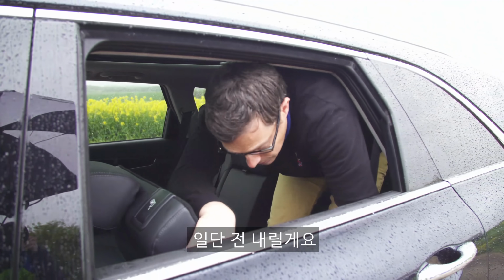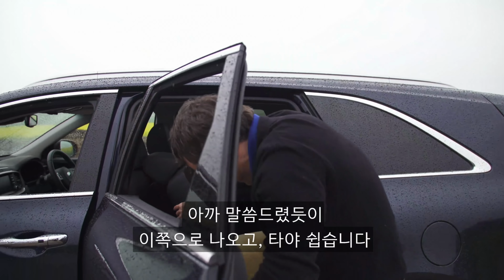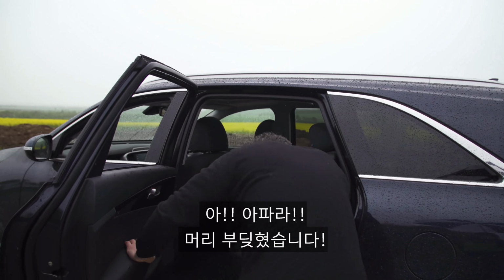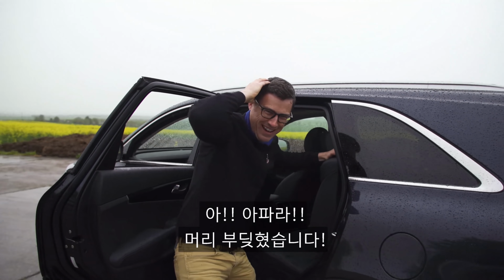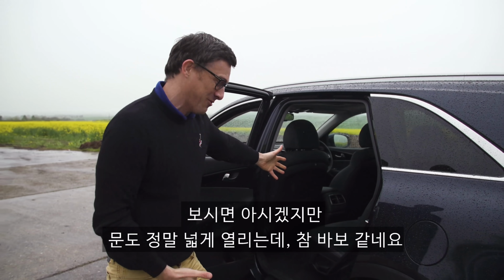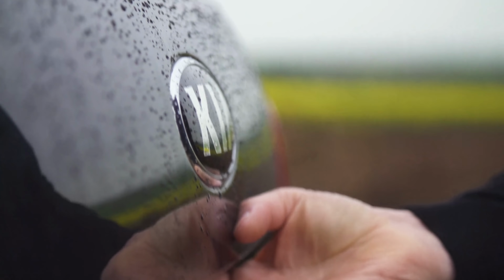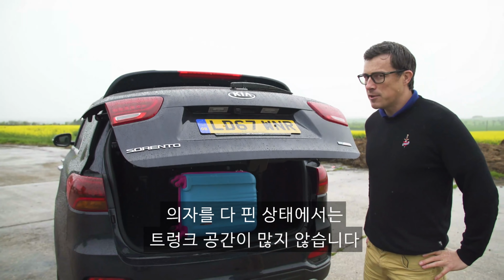I shall just clamber out of here. Like I said, you have to do it this way round. Pop that back. Ow! I just whacked my head. How stupid of me, because the door openings are actually quite large, as you can see. Anyway, right, so now if you've got all 7 seats in place, you don't have much boot space.